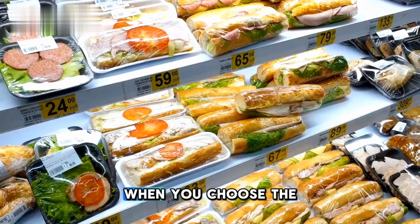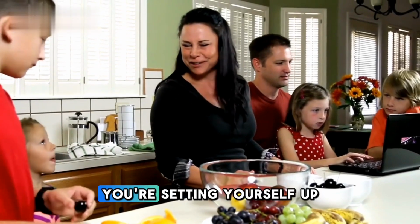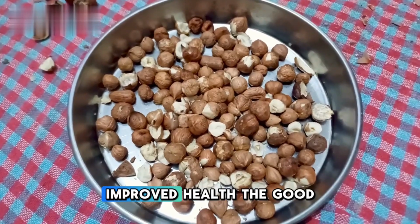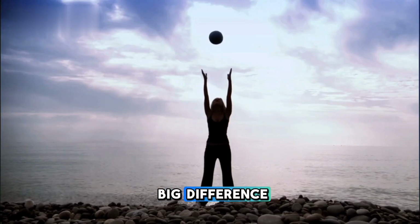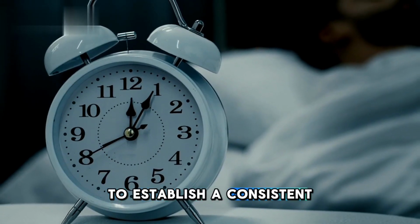When you choose the right snacks and time them well, you're not just helping your blood sugar, you're setting yourself up for better energy, improved health, and a good night's rest. It's one simple habit that can make a big difference. 2. Establish a consistent sleep schedule.